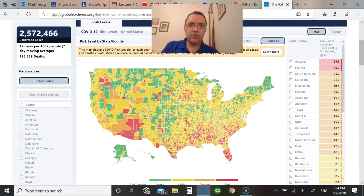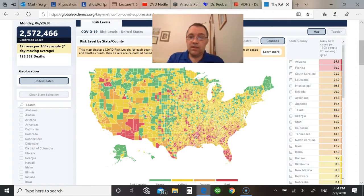So it takes a little while to load, but here it is now. And it looks like it's still doing some loading. But this shows at a county level where the most cases are occurring. And in fact, as expected, Arizona and Florida are number one and number two. And I say as expected because that's what we've been seeing in the news. That's where the most cases are occurring right now. As a state as a whole, they're considered the red spots, the highest risk, where the most controls should be in place to prevent this.